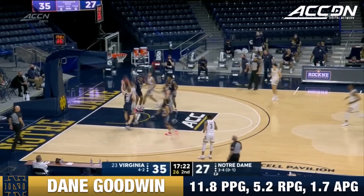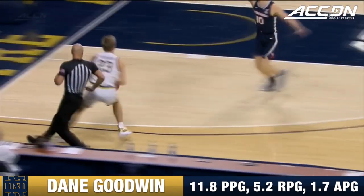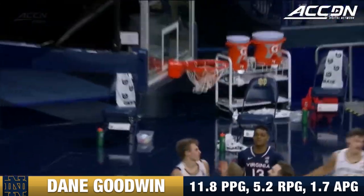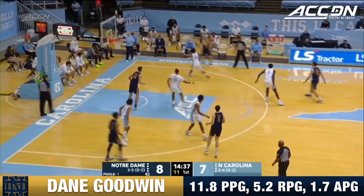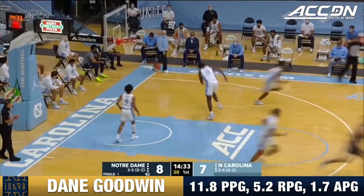Notre Dame running with Goodwin attacking and finishing. Expect the three, but again, pushing pace. Hub gets it out. Hauser tries to close out, does a decent job, but simply quicker. Well, and it's the junior class when you consider Hub, Goodwin, as well as Leshevsky. These guys are the core of this team as Goodwin knocks down the three.